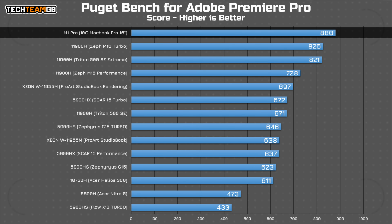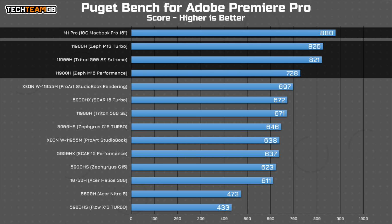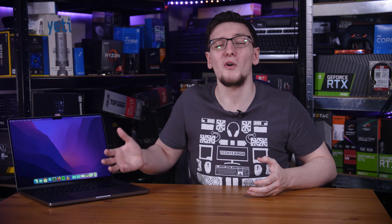In Premiere Pro, using the latest version of the Puget Bench suite, the M1 Pro sits firmly on its own. Like, it's literally the fastest thing I've ever tested. It's faster than the Xeon W RTX Quadro-based Asus ProArt StudioBook Pro. Yes, it literally has Pro in the name twice, which I can only assume at this point costs somewhere between £5,000 and £10,000. Even the 11900K can't quite keep up with this machine, which is incredible. And this is Premiere. If you work in Final Cut instead, this obviously has no competition, even in comparison to the last gen MacBook as well.